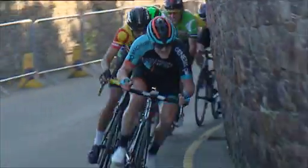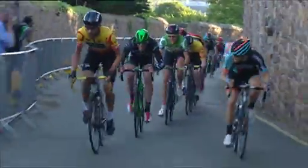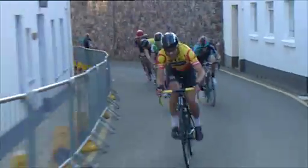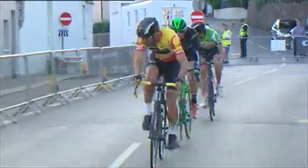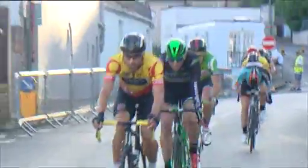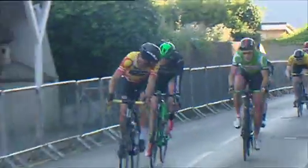Well, he really has ridden well, Tobin Horton, in the Tour Series yet again this year. And he makes a big effort, and over the top goes Christian House. Christian House looks as if he wants to try and split this up. He knows it's a very technical circuit. Over the top of this climb, looks round to see if there's some damage, and it looks as if there's gaps appearing everywhere.